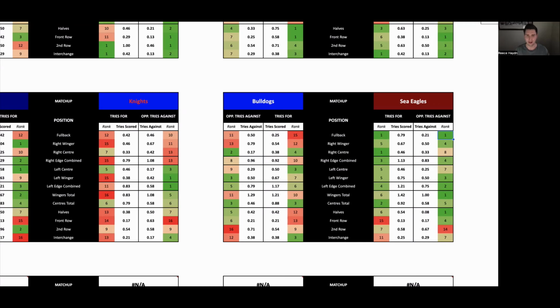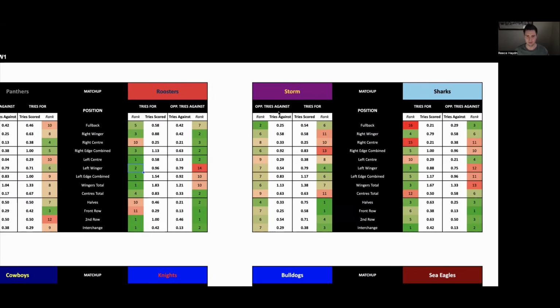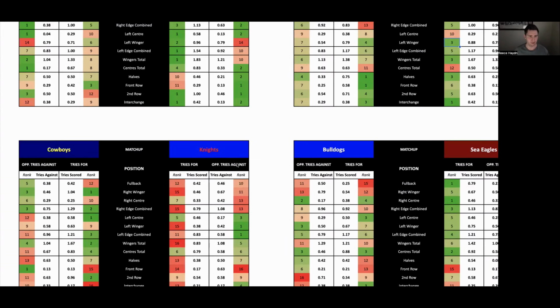So I'll quickly recap the selections. In the Panthers Roosters game, playing both left wingers, I'm going Sunia Turuva, $2 at Bet365. And then for the Roosters, Daniel Tupou on the left wing, paying $2.55 at Bet365. For the Melbourne Storm, we're playing Xavier Coates on the left wing. And for the Sharks, we're playing the left winger as well in Ronaldo Mulitalo. Mulitalo, $2.45 on Bet365. Coates, $1.78 on Neds or Ladbrokes.